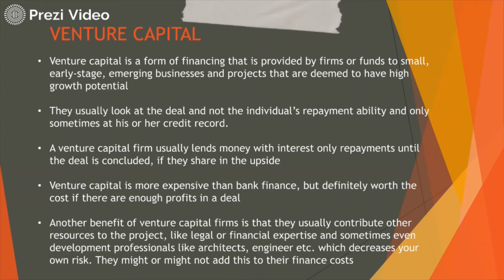A venture capital firm usually lends money with interest-only repayments until the deal is concluded, if they can share in the upside, of course. Venture capital is more expensive than bank, but definitely worth the cost if there is enough profits in the deal. Another benefit of venture capital firms is that they also sometimes contribute other resources like legal, financial expertise, and sometimes even development professionals like architects, engineers, and so on, and that all decreases the risk.